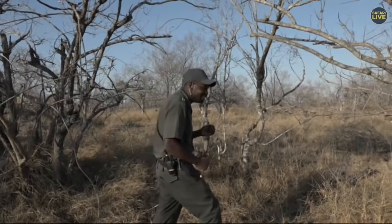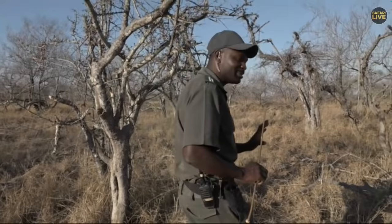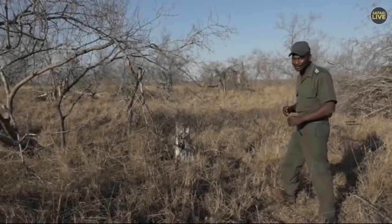So let me see if I can find something again here. It's quite difficult to find these tiny little things. So I'm trying by all means to search each and every place here where I am now to see if we can find something. So now, while I'm still searching, we can see Tristan has got Hosanna. Let's see how he's doing.